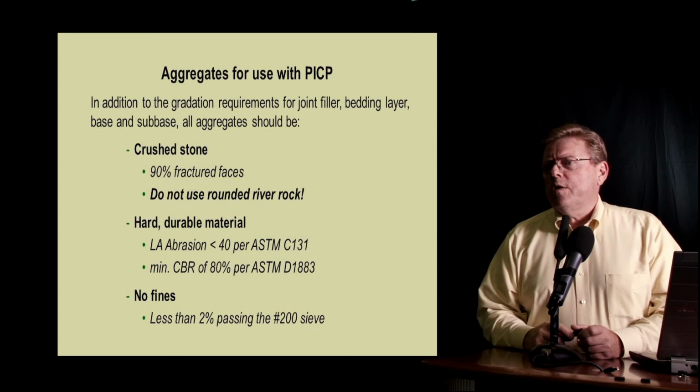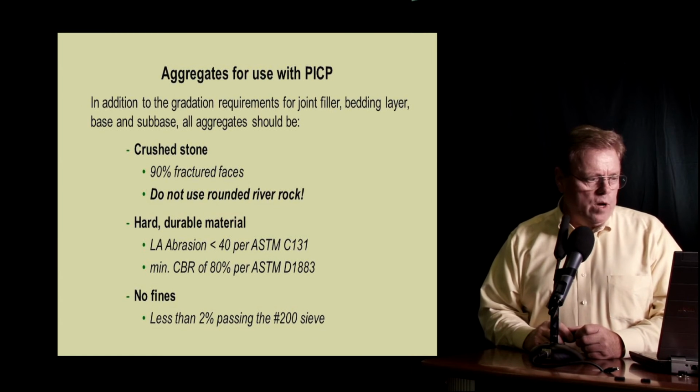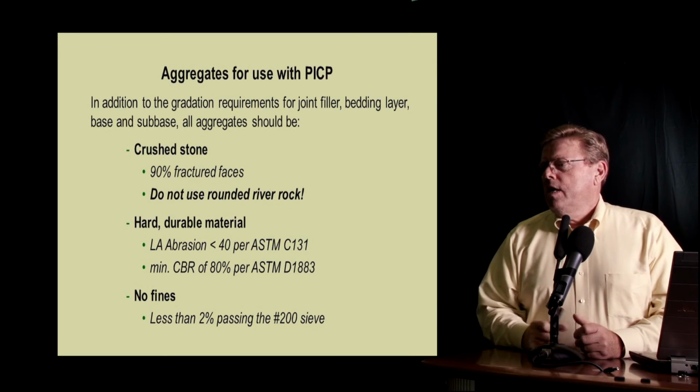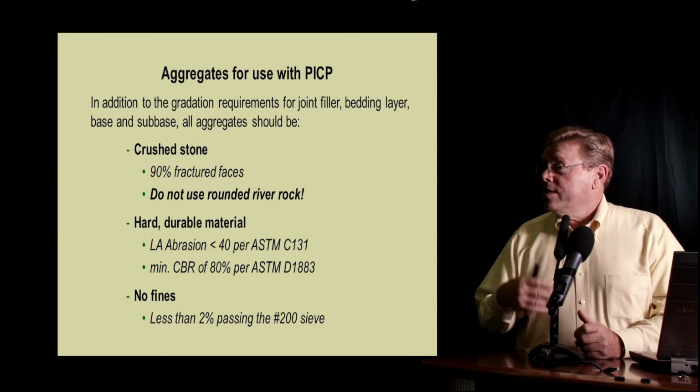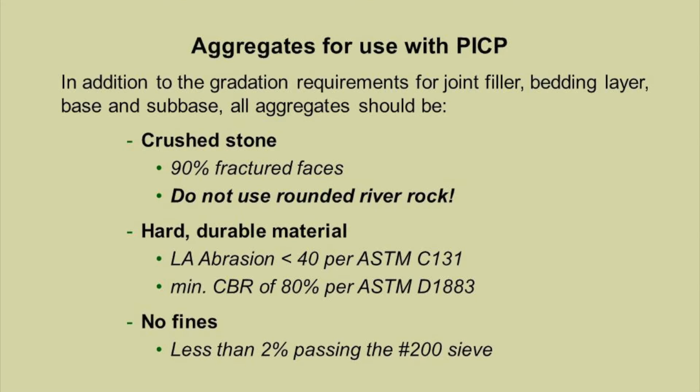We want to make sure the material is hard and durable. So we specify an LA abrasion of less than 40. There's an ASTM test for that. And then the last thing is fines. I prefer to see gradations with less than 1% fines, but the industry recommendations are actually 2% fines. So anything of those three categories besides the gradation, and make sure we have the proper size of aggregate, we want to make sure that it's crushed, 90% fracture face, durable, hard material, and no fines.